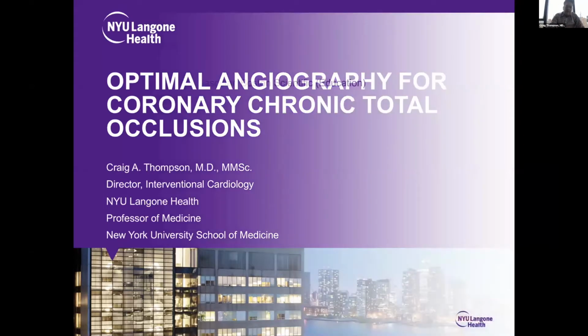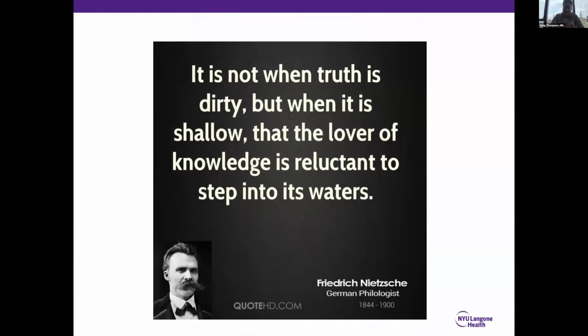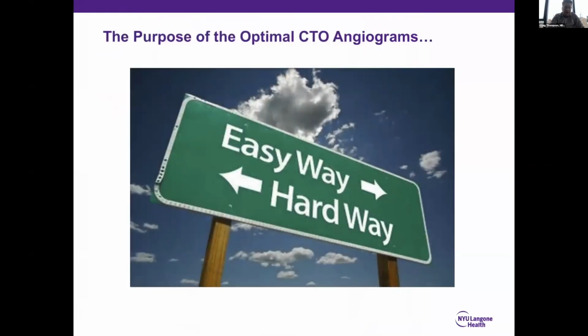I'm charged with having what will be a brief discussion about optimal angiography for CTOs. And one has to start a procedure the correct way in order to have good and successful outcomes. And in CTO, there's the hard way and the easy way.